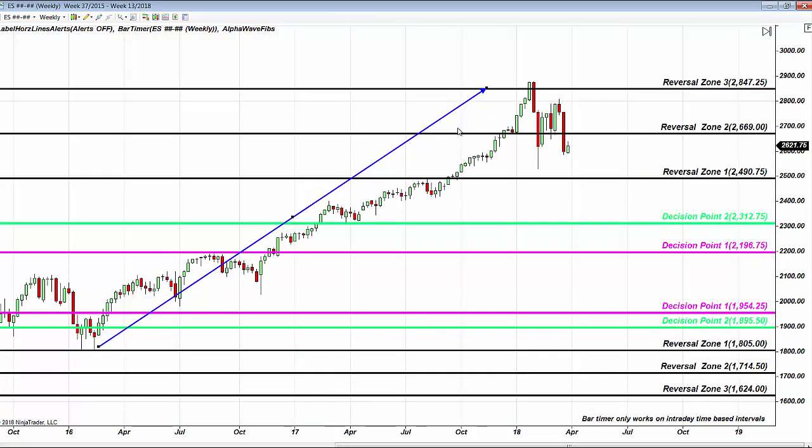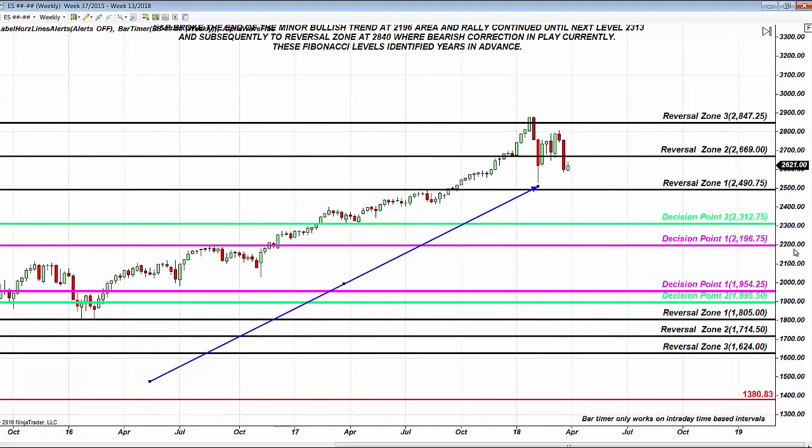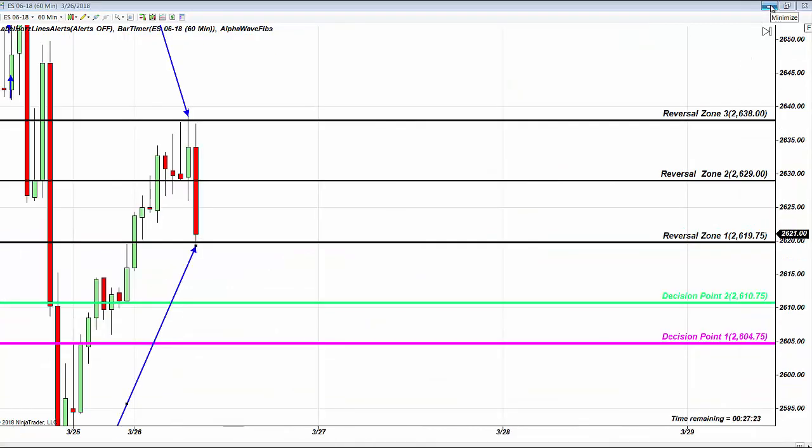Exact same place where buyers came from on weekly. Twin image in front of you. Will buyers step in on your day trading chart exactly as they did in the bullish correction on weekly? Key moment on S&P. Key support in front of you right now. Anyone surprised? This is what price is doing.